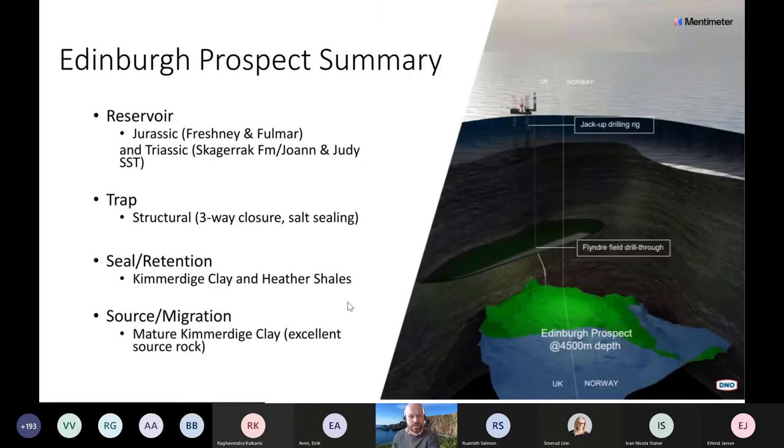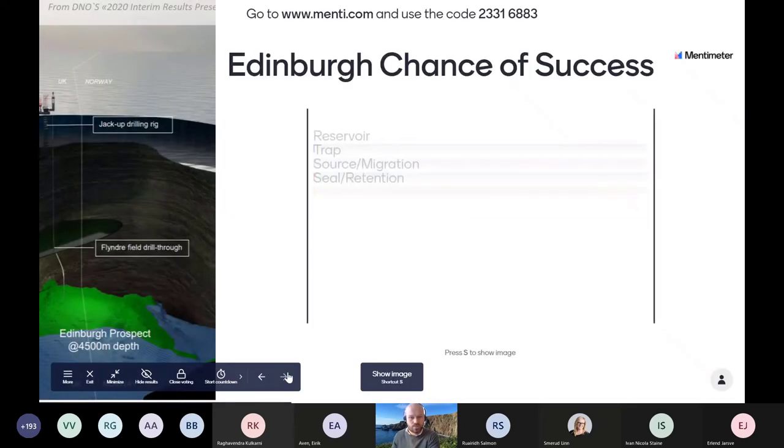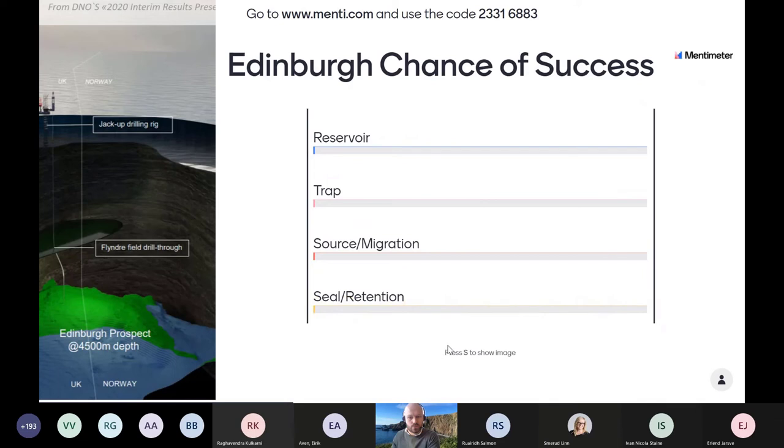So to sum up the Edinburgh prospect: reservoir, Jurassic and Triassic; trap, structural three-way closure with salt sealing; seal and retention, Kimmeridge clay, Heather shales, and salt; and source and migration, mature Kimmeridge clay, an excellent source rock in the area. So if everyone can go on your phone and start your risk evaluation of the prospect.